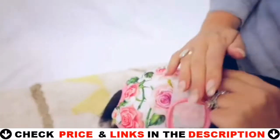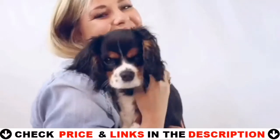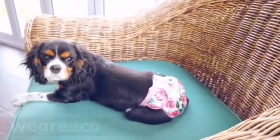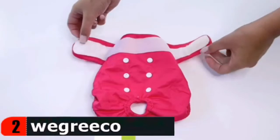If your dog is in between sizes, factor in their weight. A heavier dog, go up a size. A skinnier dog, go down a size. Specially designed for female dogs, easy to put on and take off diaper wrap for dogs. Useful for untrained puppies, female dogs in heat, and dogs that suffer from excitement urination or incontinence.